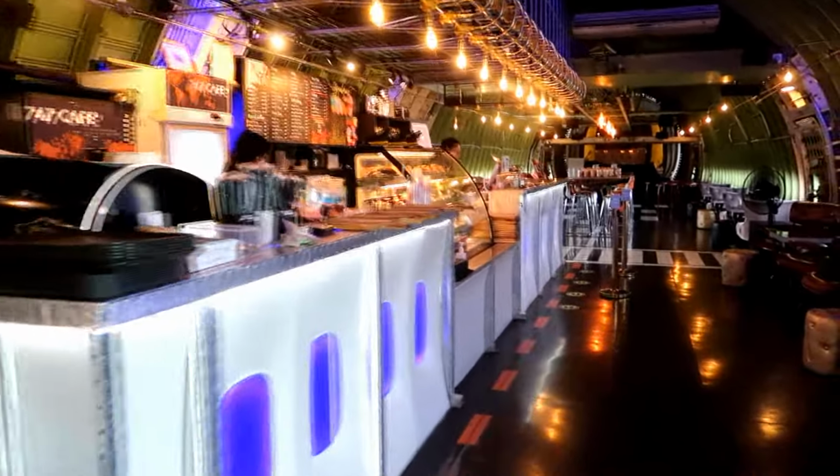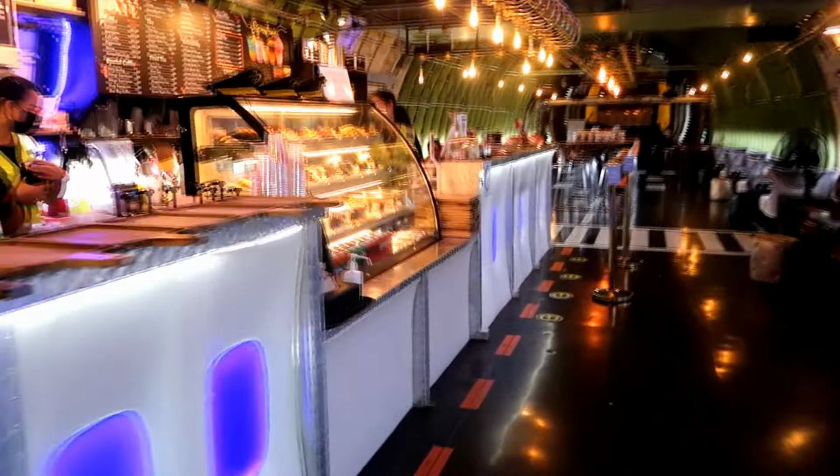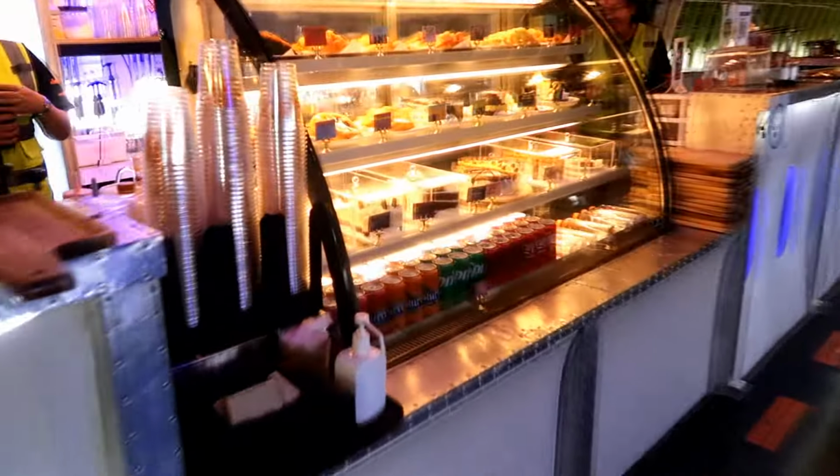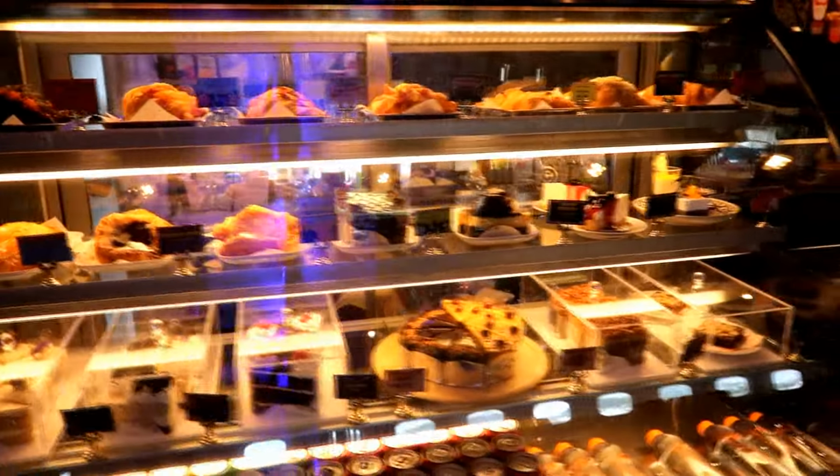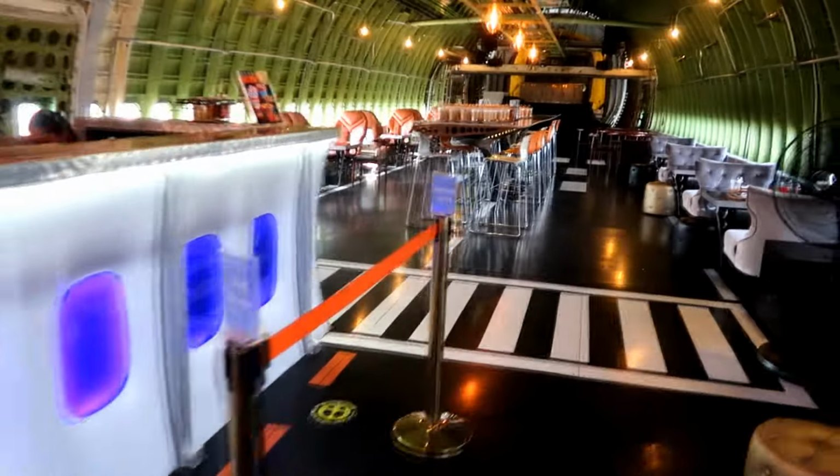Anyhow, off to check what they have at the bar. Sure, they serve coffee and a wide selection of drinks, but the sight of pastries got me excited. As I remember, I didn't have breakfast upon going here. So here's something to fill up my tummy for now, but I think I can hold out a bit more.